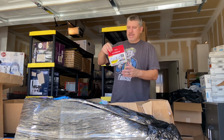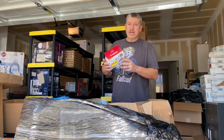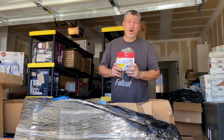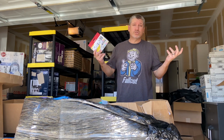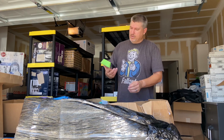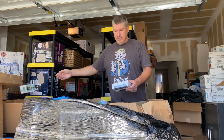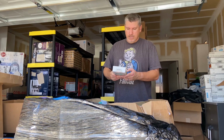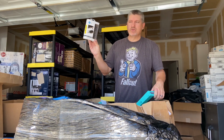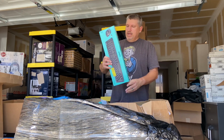Okay. Some more ink, some Canon ink. This looks like it's still sealed. Maybe a customer return. A lot of times customers buy the wrong thing. Oh, I bought the wrong cartridge for my printer. Send it right back. Okay. Another one, HP 63, brand new, not even open yet. Another 30 bucks. Another universal adapter for your laptop. About 20, 25 bucks.